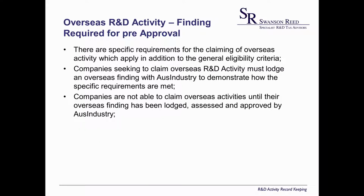It is also important to note that there are specific requirements for the claiming of overseas activities, which apply in addition to the general eligibility criteria. There is a specific overseas finding application for companies seeking to claim overseas R&D activity, which must be lodged for a company to demonstrate how the specific requirements are met. Companies are not able to claim overseas R&D activities until their overseas finding has been lodged, assessed and approved by AusIndustry.